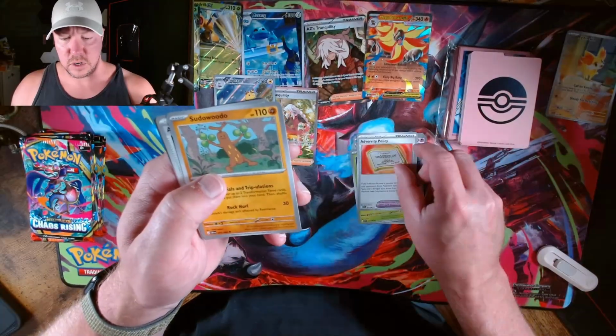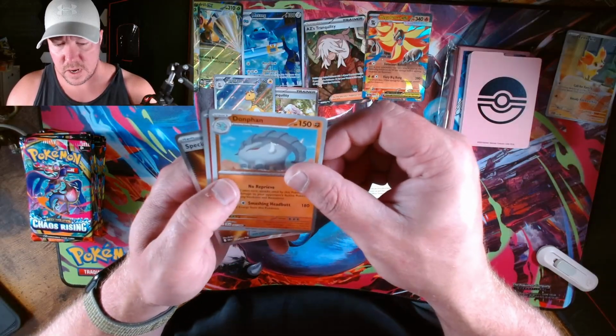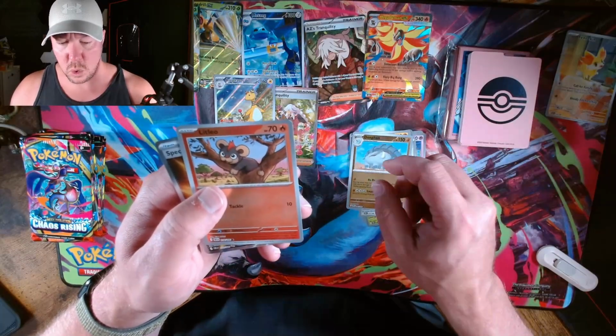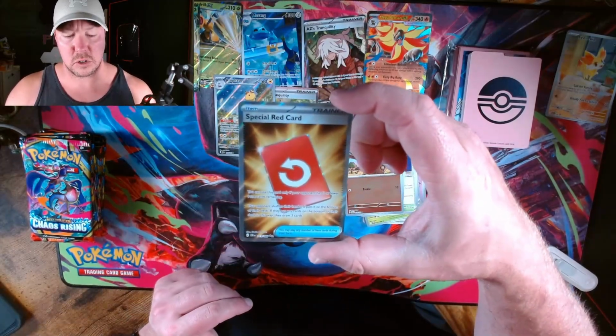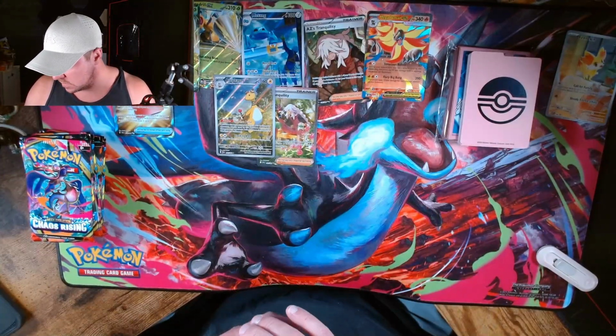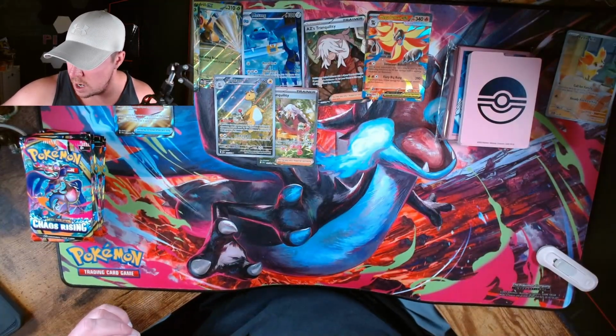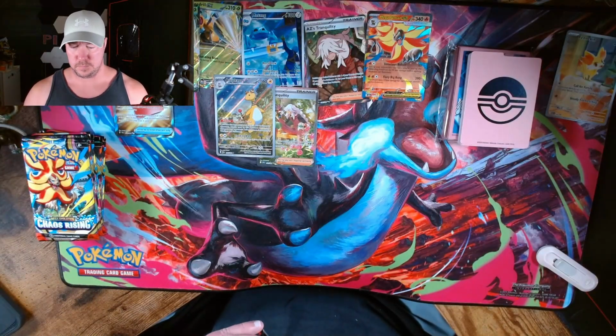So Adversity Policy, Ink Floaty, Donphan, ooh, Litleo, and then we got a special red card illustration art. Let's go, man. Yo, what is this, like 1 in 4 right now? Is this like a 1 in 4 hit rate right now?